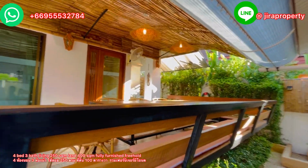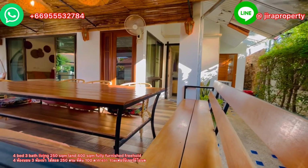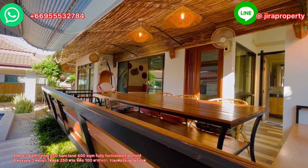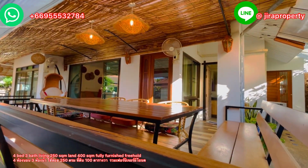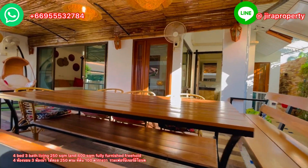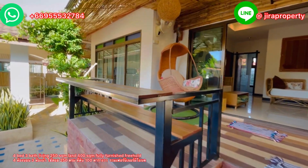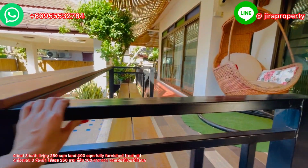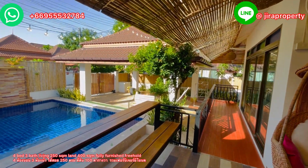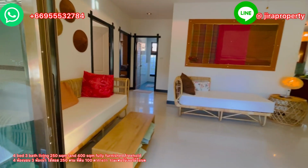Let's look around in front of the villa first before we go inside. This villa has literally been improved a lot. They made this part kind of Balinese style. Look at the lamp. Yeah, outside living area. And this part also. And then the living room.